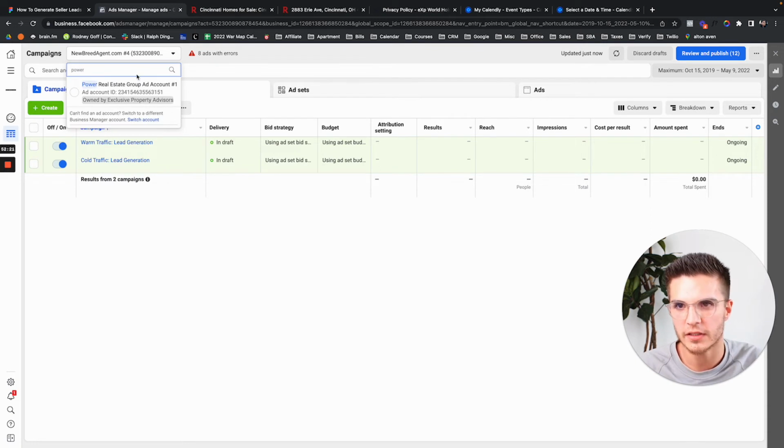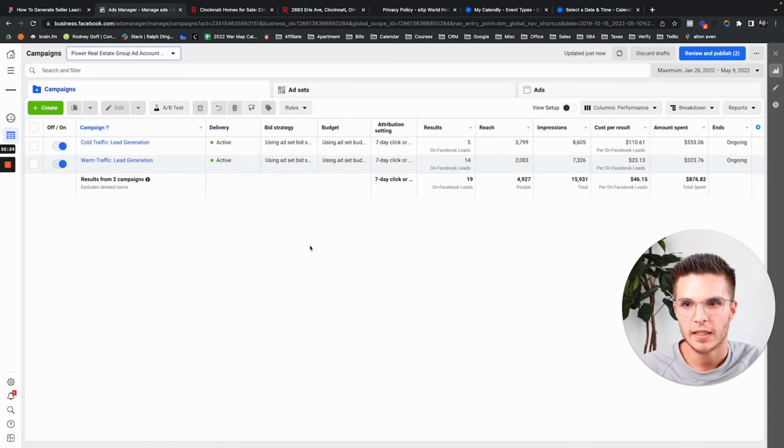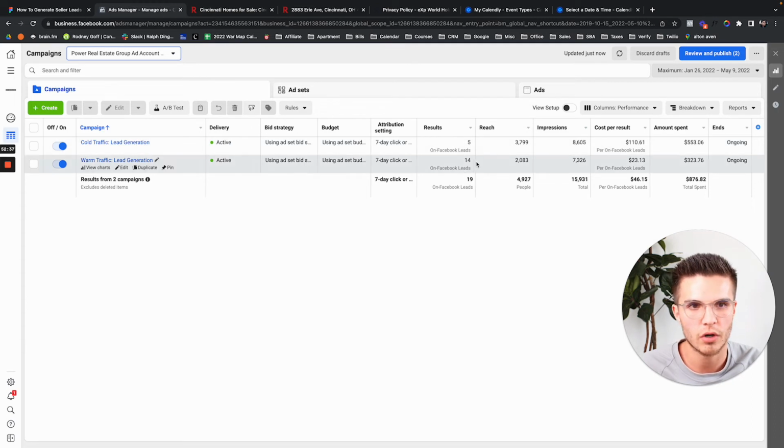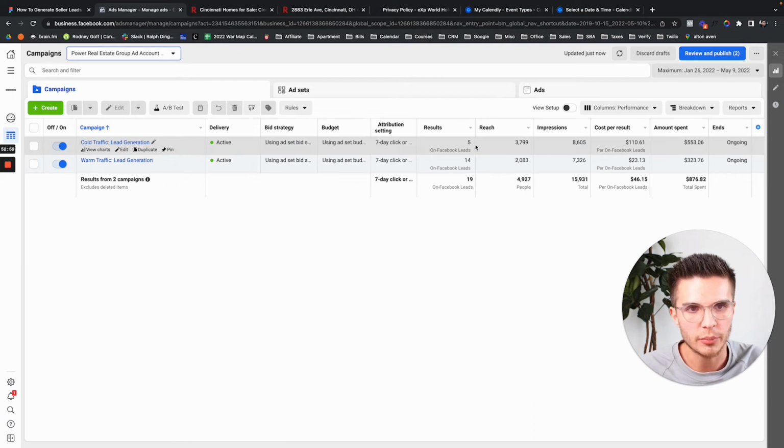And just so you could see kind of a live one in effect, I'm not going to say exactly what this specific system is for, but you can see this is how it works. We have cold traffic getting leads at $110, and then we have the warm traffic picking up all these people, and you can see it's leveling out the lead cost. And this is just one example of a client that we're helping out. So that's kind of what it would look like after a few days, maybe not this many leads and stuff, but that's the idea, is like, okay, cool, we're getting new people exposed to us.